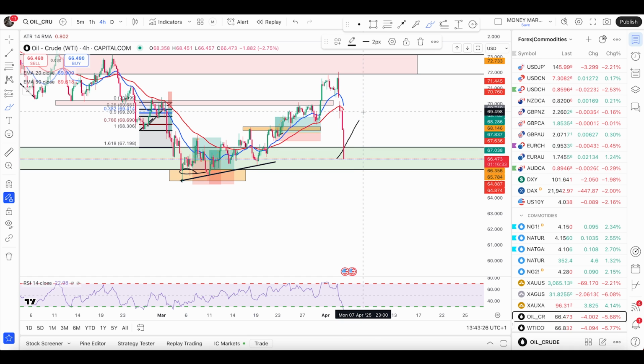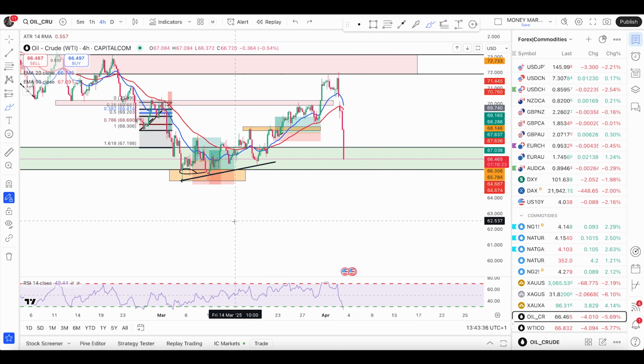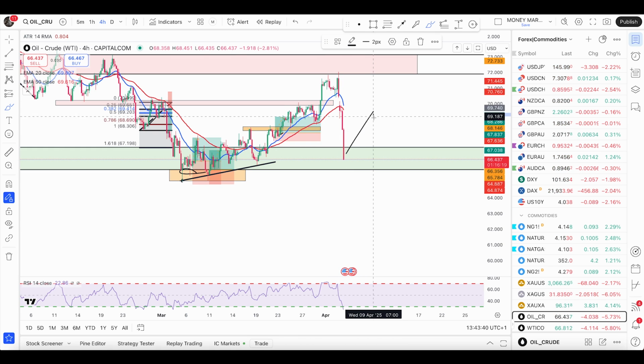a pullback below the 50 EMA, bearish engulfer. Look for this condition exactly like this. Once we have that, we're going to go short from here and keep on taking shorts till the price gets to the next level of major support, which I'm going to mention in my upcoming video. So just look for sell trades, bearish trades for crude oil with pullback entry bearish. That is all we are looking at.